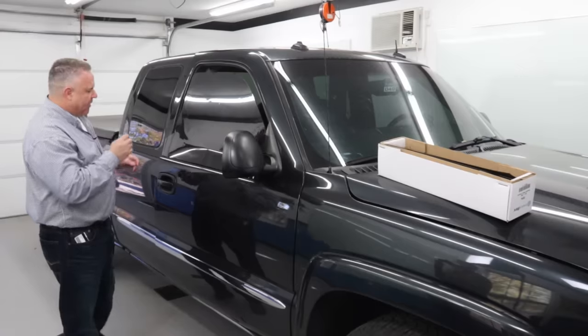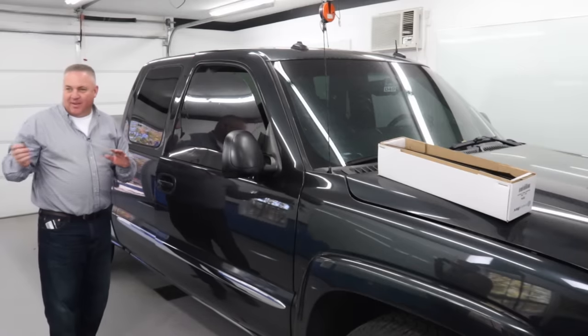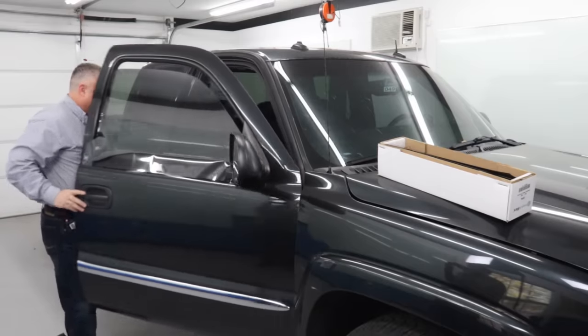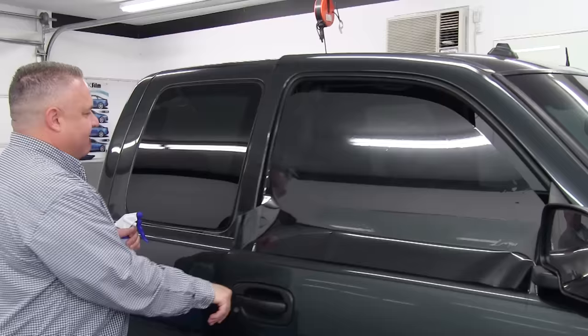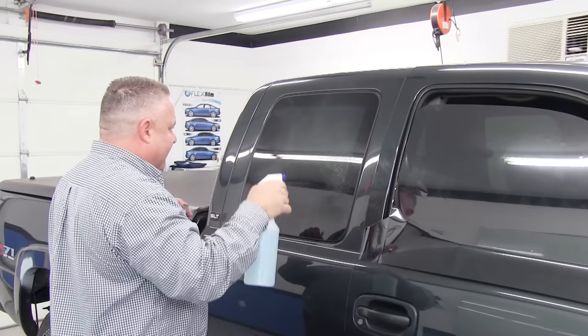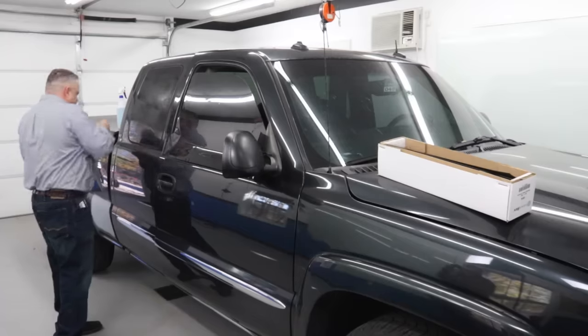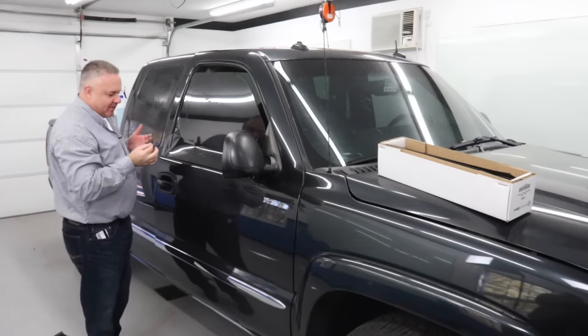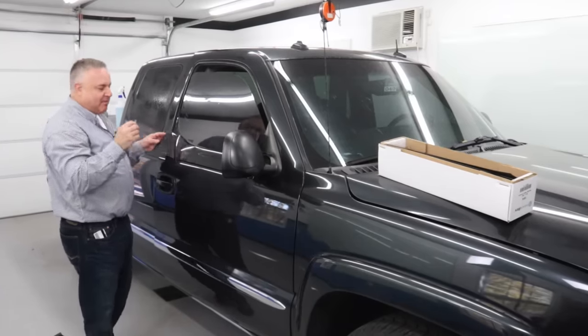Okay, I can't use my shop glass. I gotta use my resources here. I'm gonna have to use this as a peel board. Now the question is, is this gonna scratch the glass? We don't know, but I'm gonna find out in a minute, but I'm gonna be real careful.